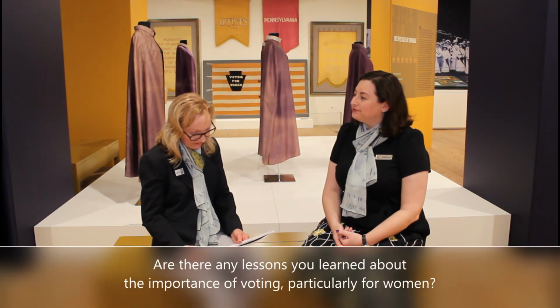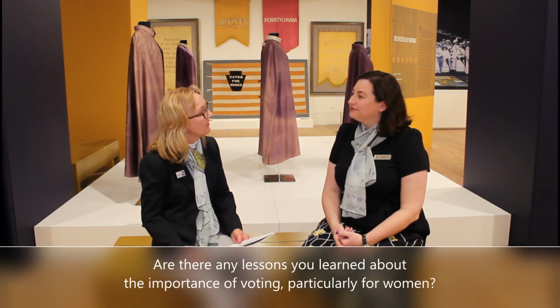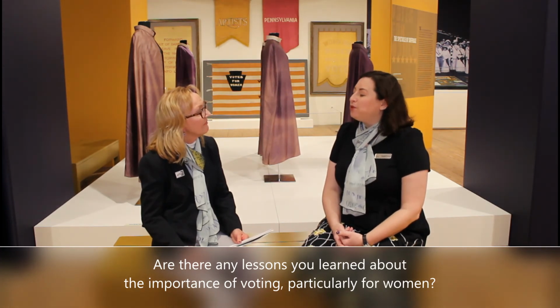You brought up politics, and we're thrilled here in Chester County more than ever. We have more women holding seats in various positions. Through the curation, are there any lessons you learned in the importance of voting, particularly for women? I think just the simple fact that everyone, no matter what your particular party or your beliefs, has to vote to make the system work. And to look around this exhibition and see the stories, the struggle for decades that went on to give women today that right, to not take advantage of it is really casting a shadow on their legacy.